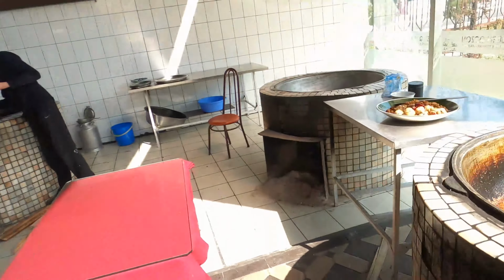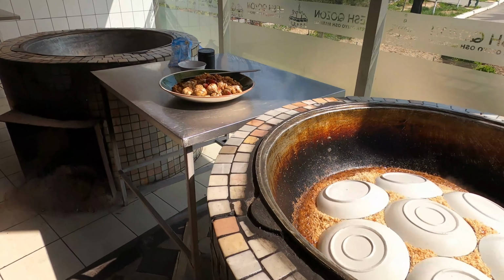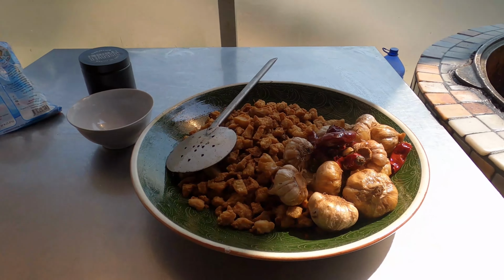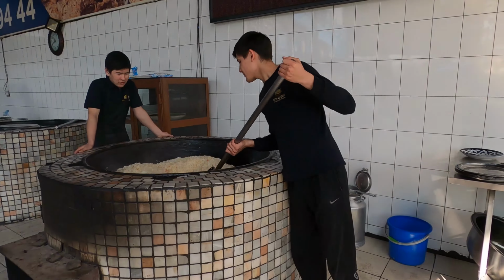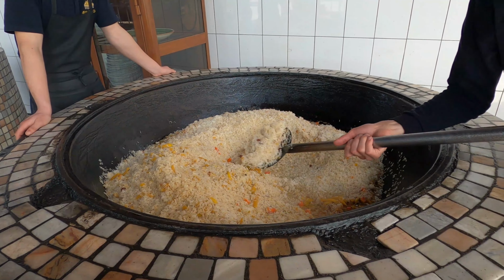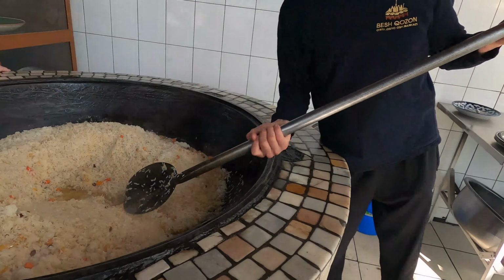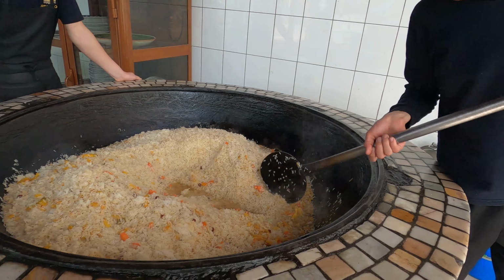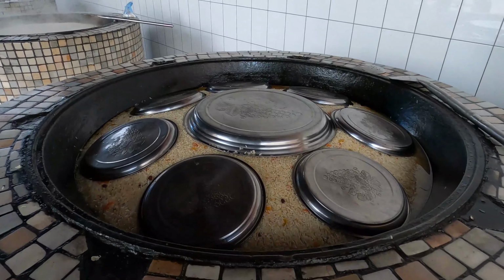Just arrived at this famous Plov Center, and there are lots of these big massive places to cook the rice. These are some of the insides of the top of the rice, basically. Here Uzbek people are mixing the rice. As you can see, there are carrots, yellow carrots. I actually saw them for the first time in Uzbekistan, and also the normal carrots and some spices, lots of oil, and I believe this is the ready version of it.